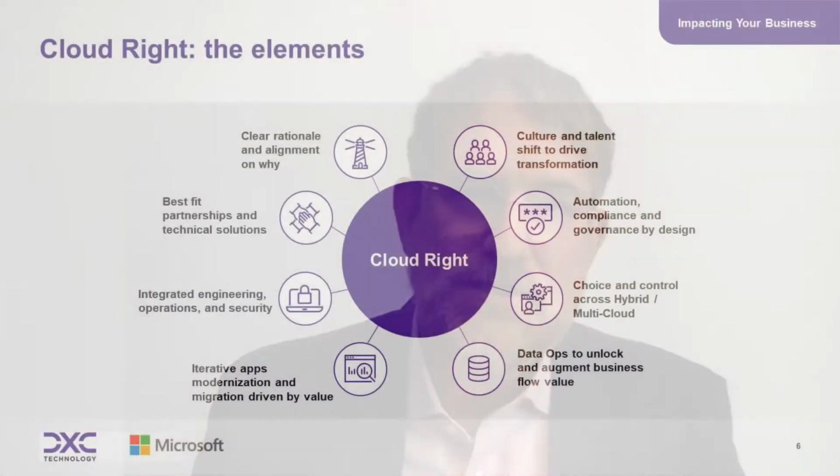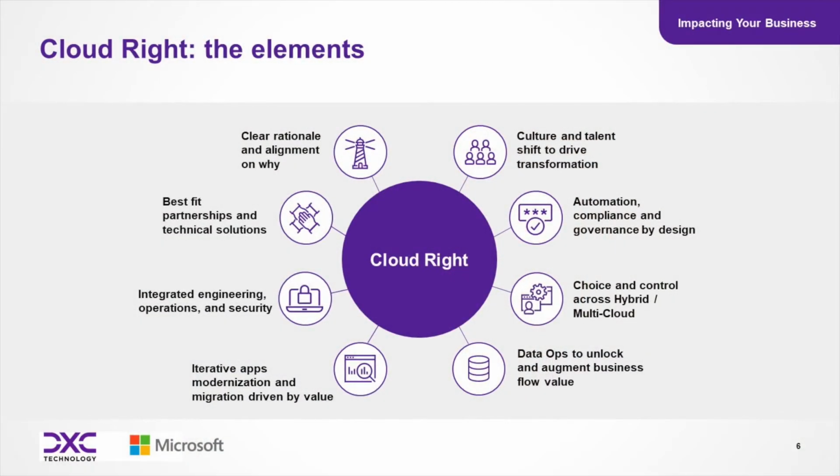The elements of CloudRight include focusing upfront on the clear rationale and the why, looking at the culture and talent in your organization, and upgrading that to take advantage of the amazing technical capabilities that Microsoft Azure and DXC's hybrid cloud automations capabilities bring. Automation, compliance, and governance are built into it instead of being an afterthought that slows down delivery. We can unlock data that's trapped in your applications, and we can turn your iterative application modernization and migration capabilities into a real competitive weapon that allows you to out-execute your competitors and unlock the value that Microsoft Azure can bring to your business.